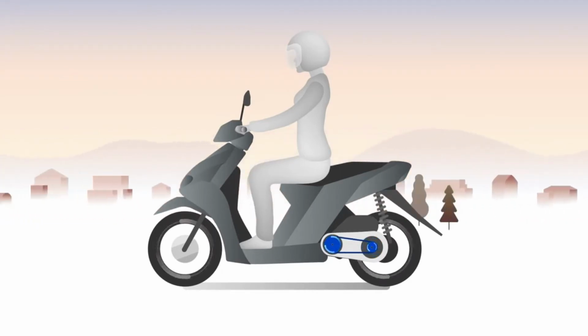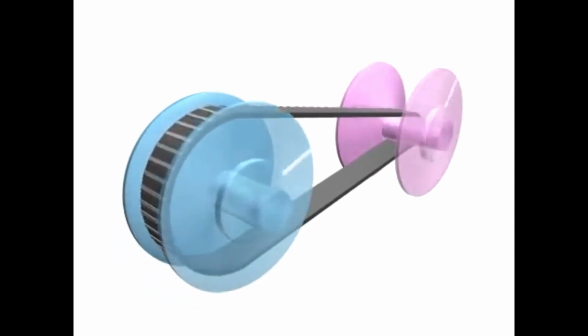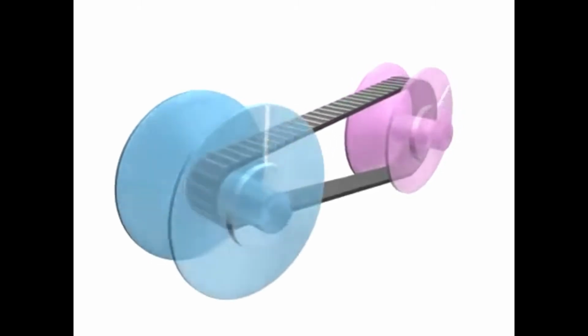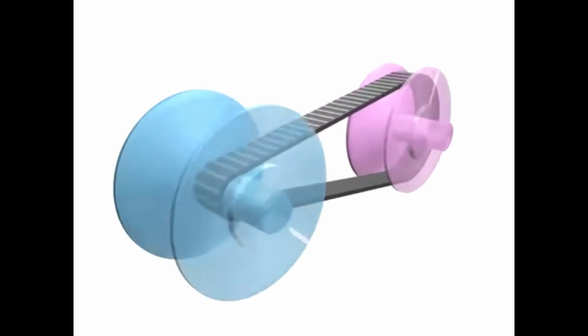CVTs have a range of gear ratios as determined by the maximum and minimum diameter of the pulleys, but within this range, there is a near infinite number of gear ratios. This is because the design of a CVT allows the transmission to make minute adjustments to any given ratio by slightly increasing or decreasing the diameter of the pulleys and rollers for the centrifugal clutch.